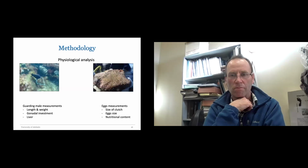For the physiological analysis, I will collect males and eggs with their nest, and use the male total length and body weight to establish if there is a relationship between size of the adults and also number of eggs per nest, so for how many eggs they can take care of. And also we'll extract the liver and gonads to obtain an estimate of the energy investment for reproduction and for storage. And the body condition would be important to examine any potential physiological mechanism for changes in reproduction.